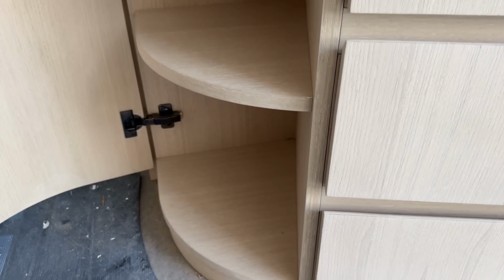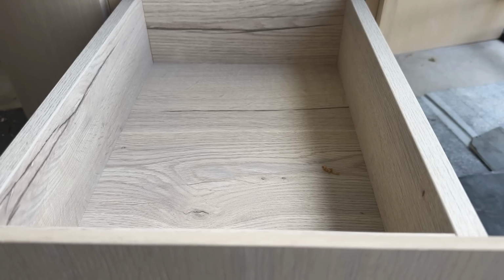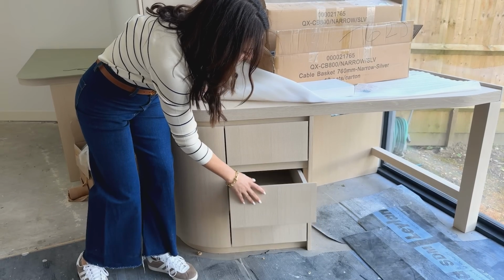So we've got a door with shelves behind. How cool is that curved door? And then a bank of drawers for all of their stationery and pens they'll need.